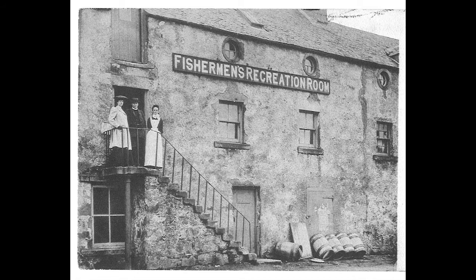This is a very old photo of the sail loft building, taken around the turn of the 19th to 20th century. As you can see, the name board says Fisherman's Recreation Room. Fishermen would meet in the building to relax, have a chat, and make use of the reading room. The sail loft building is thought to have been built around 1800.